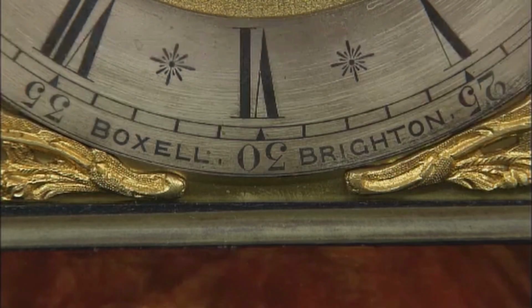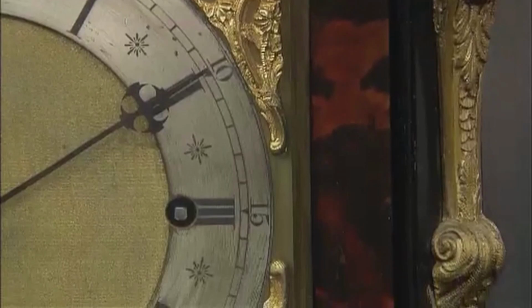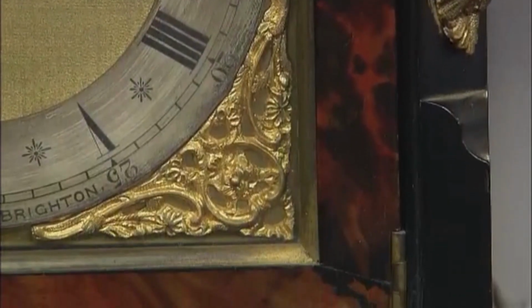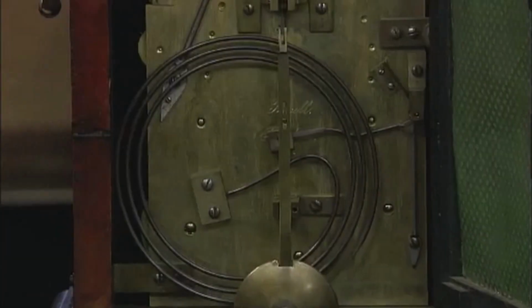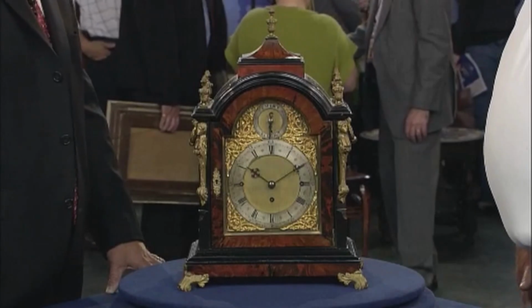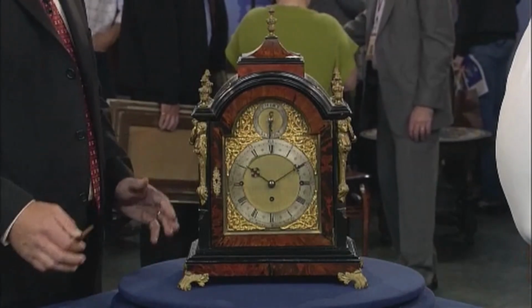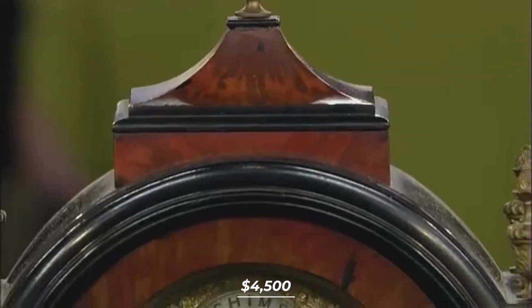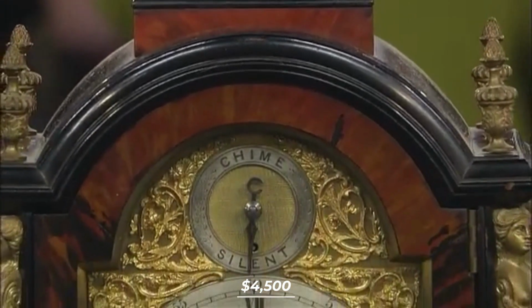It features a unique silent strike option, perfect for peaceful nights. Exquisite details include a silver chapter ring, elegant mounts and scrolled feet with traces of gold. Interestingly, the clock is signed and numbered on the back. Despite the imitation shell, the appraiser values the clock at... In a retail setting, I would suspect that this clock would sell for around $4,500. Okay. I know he had a son later, in a later period. Right.